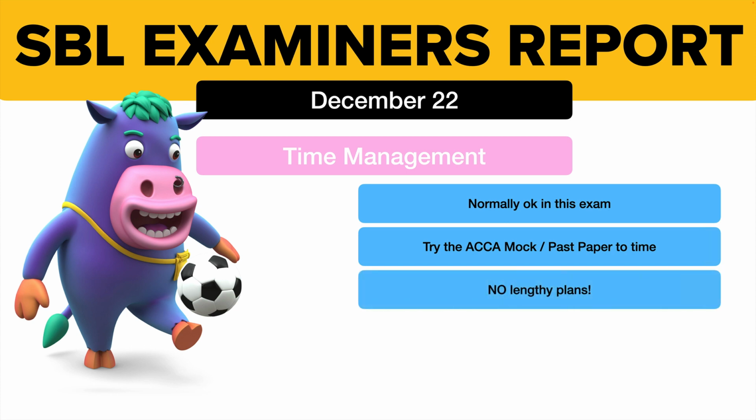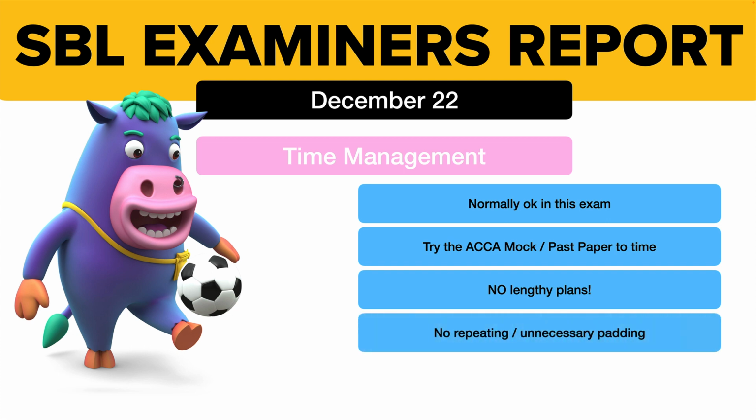Don't spend all your time on lengthy planning, no matter what teachers tell you. You don't have time for that. You really want to get on with it. Have a good understanding of the scenario, then start working. No repeating, no unnecessary padding, it just takes loads of time up, doesn't it?